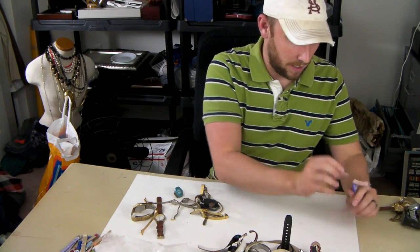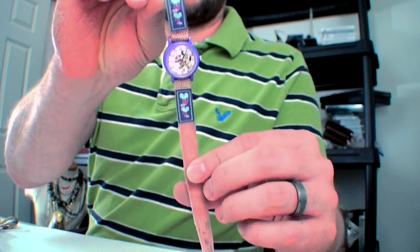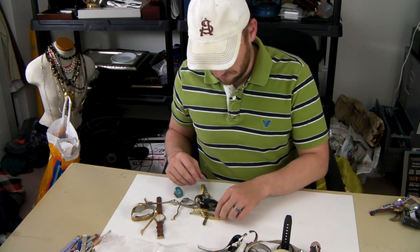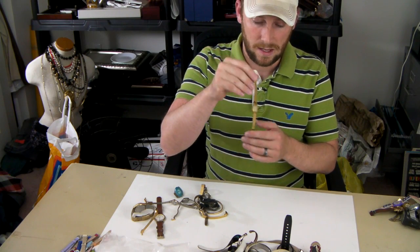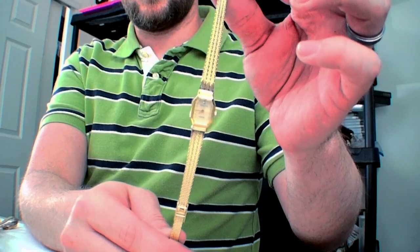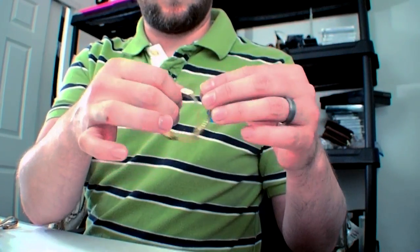I also got a Minnie Mouse by Loris as well. It's a child's watch, and it's in used condition. I mean, I don't know, maybe another $3 to $5. Who knows? The next watch is an adjustable band Gruen. I don't know a whole lot about this brand, but I keep coming across it. So I'm going to actually look this one up and find out what it sells for.